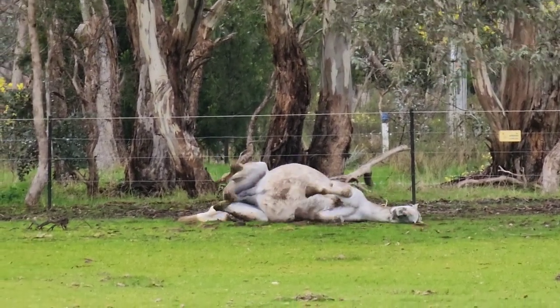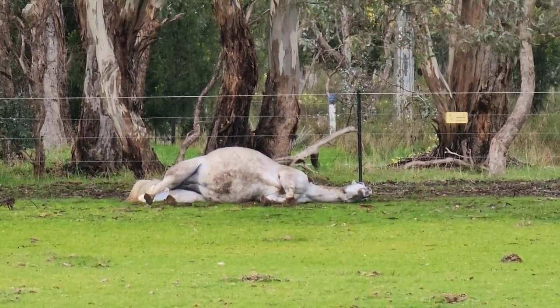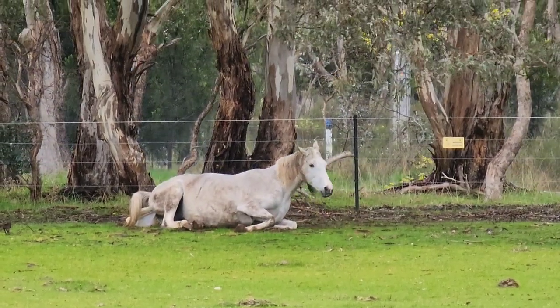So now you would have noticed that she's gotten up and down a couple of times and had a few rolls. Mares do this to help get the foal into position so they can come out.